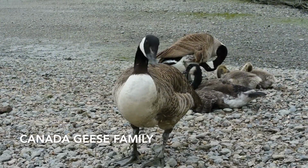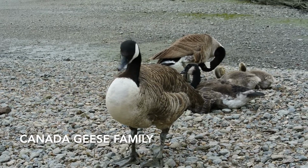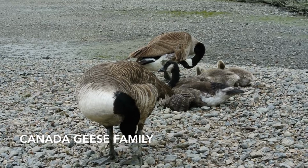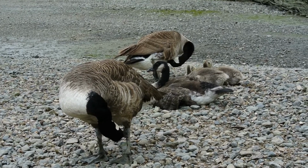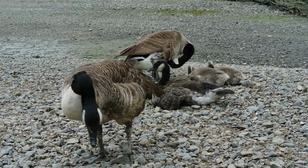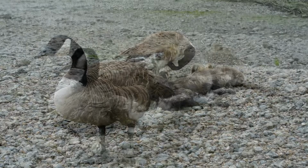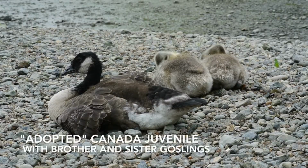And it was delightful to see them so well and so happy, the slightly larger of the Goslings adopted by this family. And here he is, looking so well, with his down still showing through his feathers, a juvenile Canada goose.